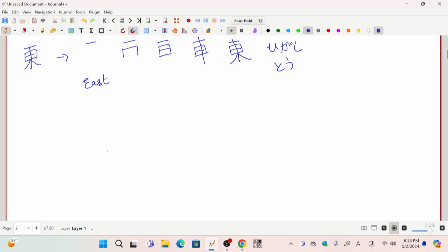Next we are going to do kanji. So let's start with the kanji of the 4 directions today. Okay, so the first direction is higashi. Stroke order wise, this is how we will write the kanji of east. Another reading for higashi is to. It would mean east, right?